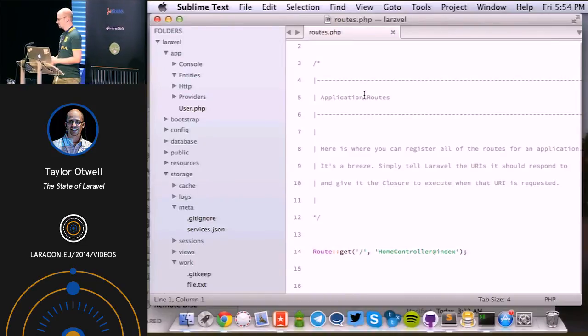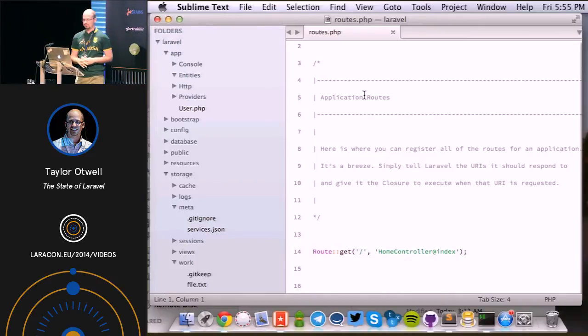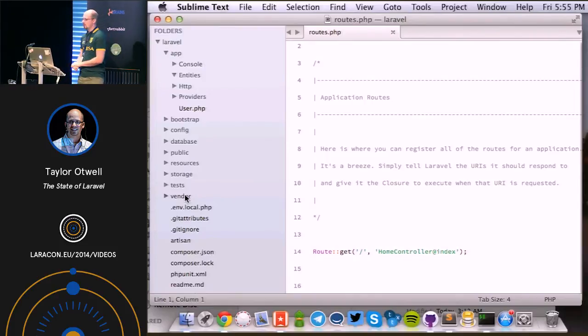You moved views into the resources folder. Can you perhaps shed some more light on why you did that? When I said this was still tentative, I kind of had that in mind, because I feel like we're still discussing that. It didn't make total sense to be in your app folder with all your real code, because it's more like HTML and presentation stuff. And the same with the language files, which is presentation type stuff.